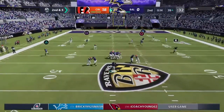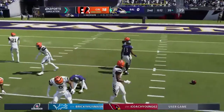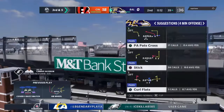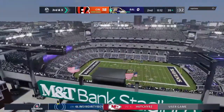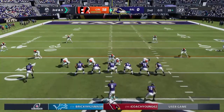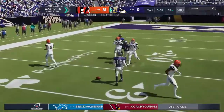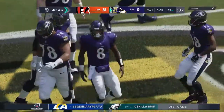To throw again is Jackson. And that's going to be incomplete. 12 seconds left. Intended for Marquise Brown. Incomplete. Brings up 3rd and 5. They come up now 3rd and 5 following the incomplete pass. And Jackson throwing once more. And that'll bring up 4th down as the Cincy defense stands up on 3rd. O'Shea. Incomplete.